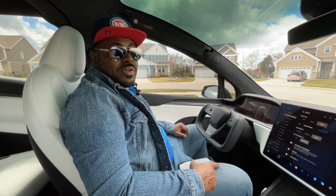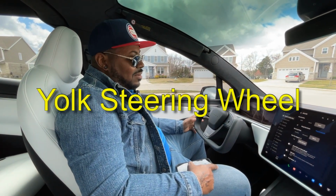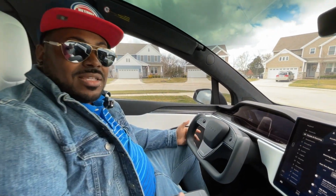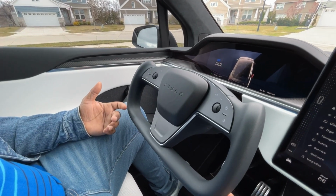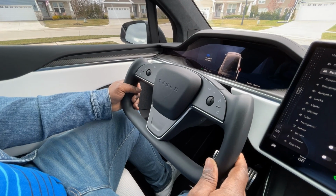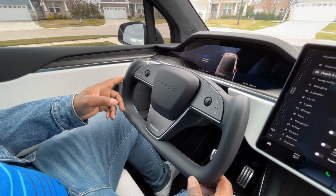The most controversial thing about this car is this yoke steering wheel. A lot of people don't like it. I personally like it. It reminds me of Knight Rider from the 80s TV show. I think the shape is cool. It reminds me of that car so much. It makes me think I'm in the future. So I personally like this steering wheel, but it takes a lot to get used to.